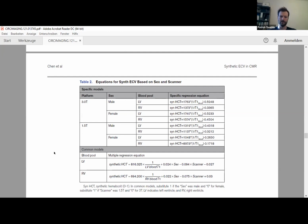Okay. And do you think, if people would actually want to try this now, you have this table that you're currently sharing on the screen, but this is for Philips scanners. So do you think that we would need such a table for all the different scanners?